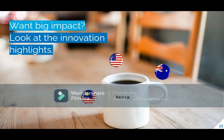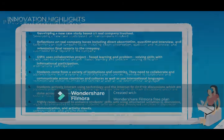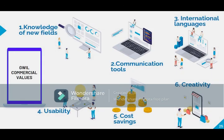The success of the GWIL project highlights several innovations. Among all, it developed a new case study based on the real company involved and the ability to reflect on real company issues. Well, the contribution doesn't stop there. GWIL also offers some commercial values in terms of knowledge of new fields, where accounting students grasp knowledge on logistics, the usage of latest technology in communication, ability to polish the international language, and ability to be used by other institutions. The project can be done at a minimum cost and it creates room for creativity.